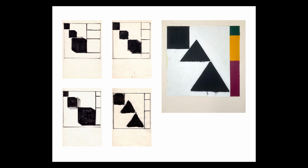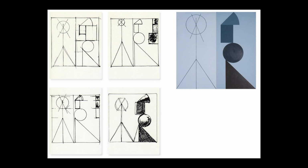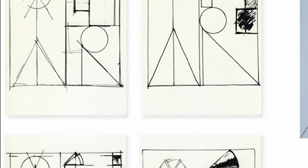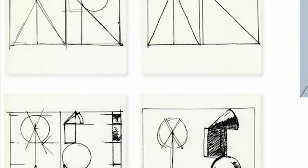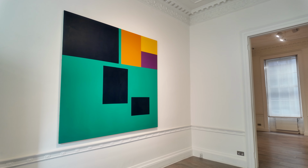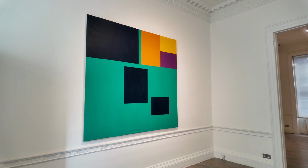Huxley arrives at his compositions by creating extensive preparatory drawings. These studies break down each individual shape to a single component inside a larger system of meaning, always in careful relation with the square bounds of the canvas. This process became even more significant throughout the 1970s.